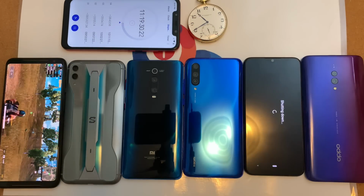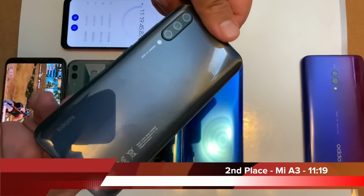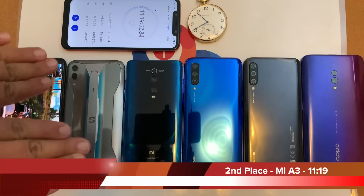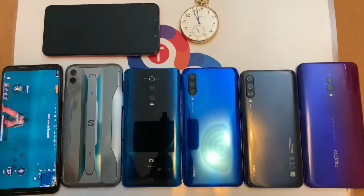But the real impressive results here, then there were 2, the Mi A3, there it goes, after 11 hours and 19 minutes. Incredible. I was just so impressed with the Mi A3 here, and I guess there is a benefit for having such a low-res screen, but there we are. We know who's going to win this test, and that is going to wrap up very soon.